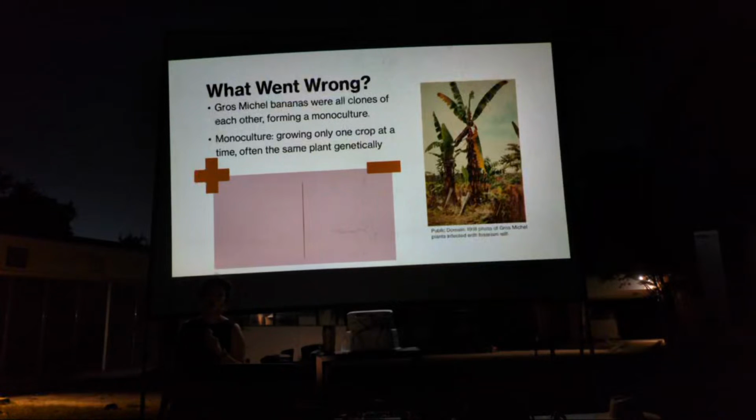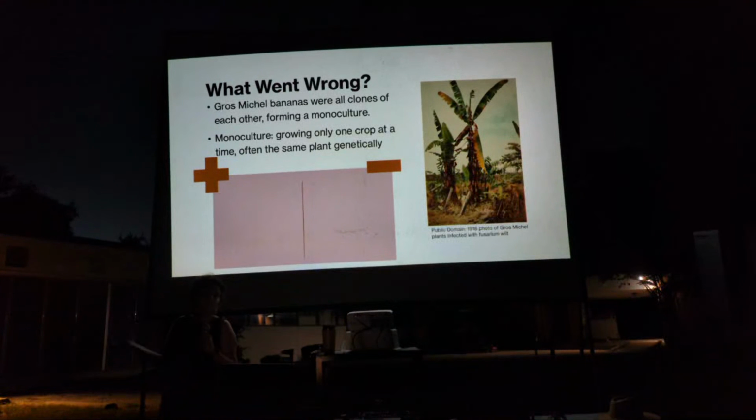Gros Michel bananas are all clones of each other. They form what we call a monoculture. Monoculture being growing only one crop at a time. This is often the same plant genetically. So I want you to come up with some pros and cons for monoculture. Why would this be a good thing? Why would it be useful? And why would it be a bad thing? What are our risks?